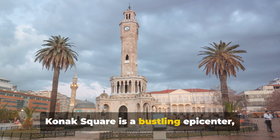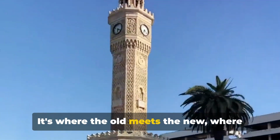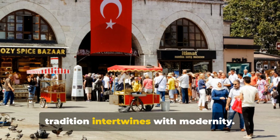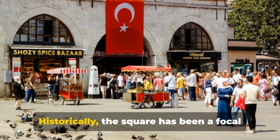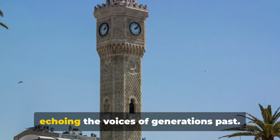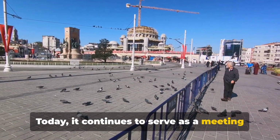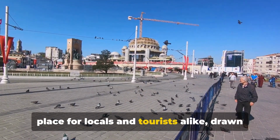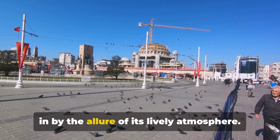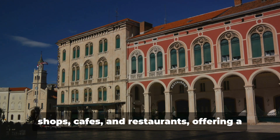Konak Square is a bustling epicenter, teeming with life and energy. It's where the old meets the new, where tradition intertwines with modernity. Historically, the square has been a focal point of social and political gatherings, echoing the voices of generations past. Today it continues to serve as a meeting place for locals and tourists alike, drawn in by the allure of its lively atmosphere.